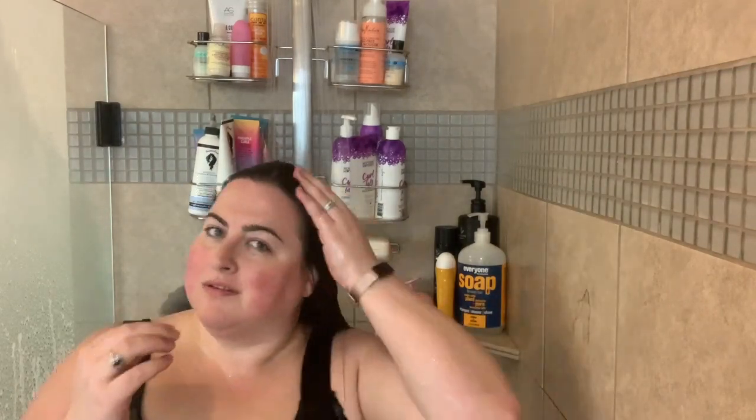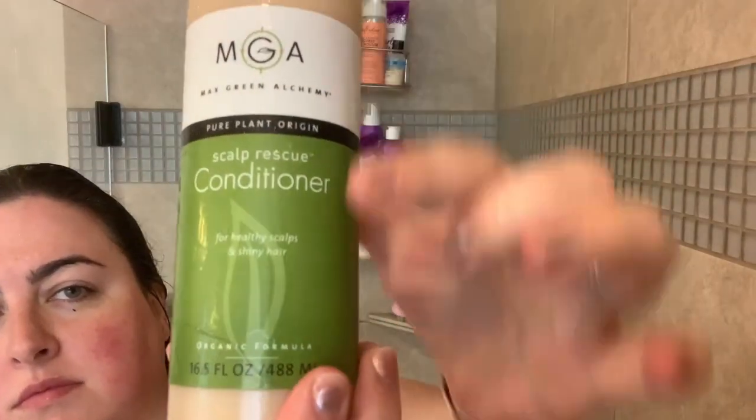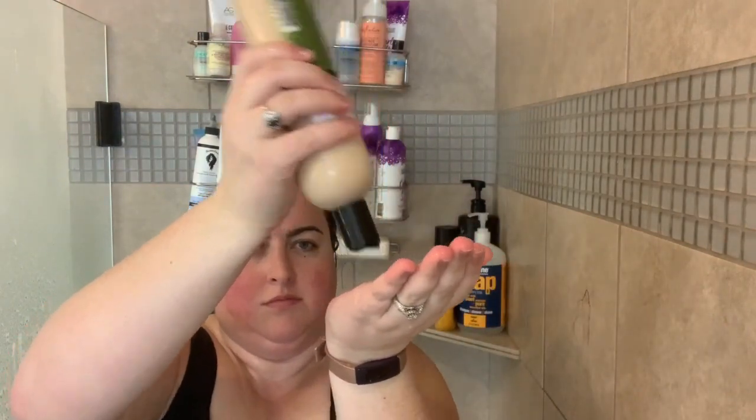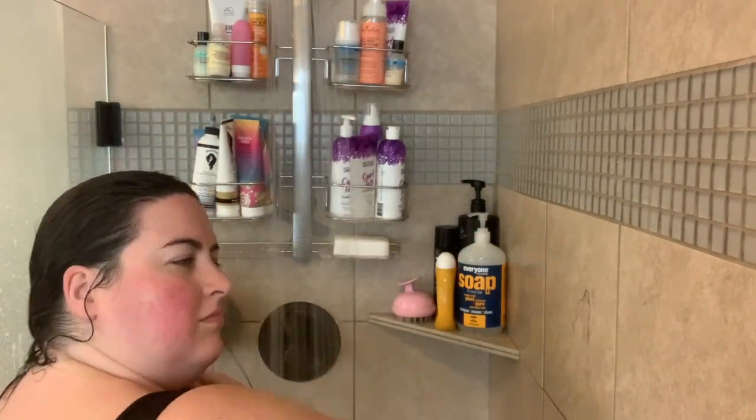But you can definitely feel it's time for conditioner. So I'll grab my Max Green Alchemy Scalp Rescue Conditioner. Again, it's organic, gluten-free, paraben-free, sulfate-free, silicone-free. It does have some oils in it, so it is nice and thick. You can see I had to use a pretty good amount for this one.